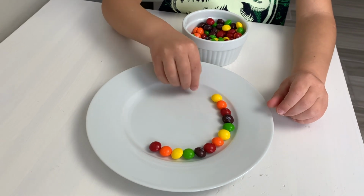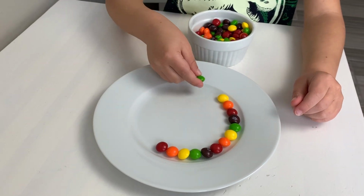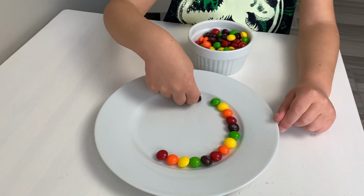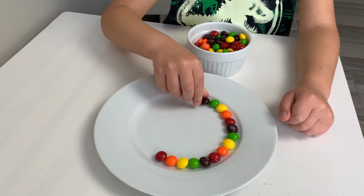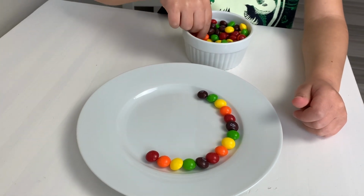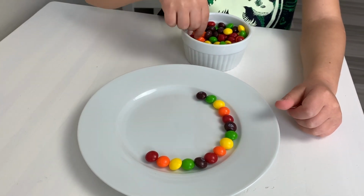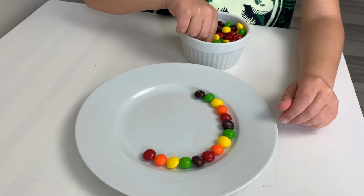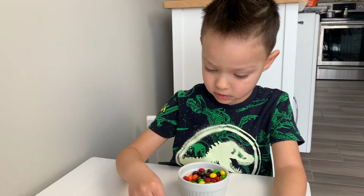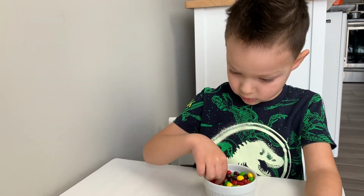Yellow candy. That green candy equals purple candy. Good. No, that's bad. No, we're on red. Red candy, orange candy, and yellow.